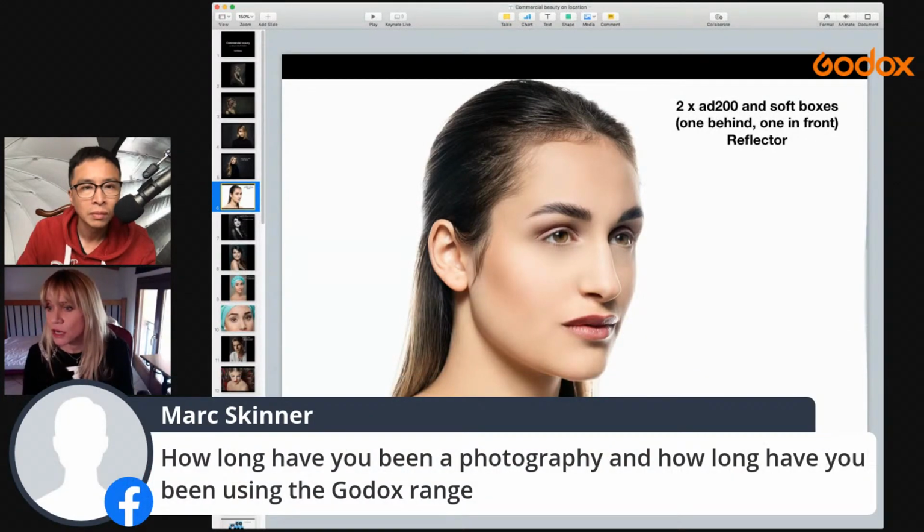I usually take photographs. Oh, Mark Skinner, how long have you been a photographer and how long have you been using the Godox range? I've been a photographer for nearly 10 years and I've been using Godox, I think at least 5 years.